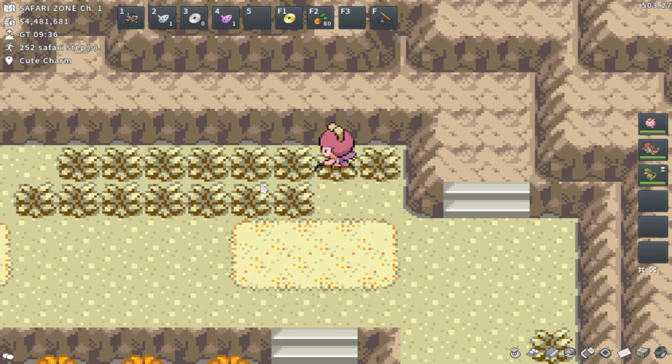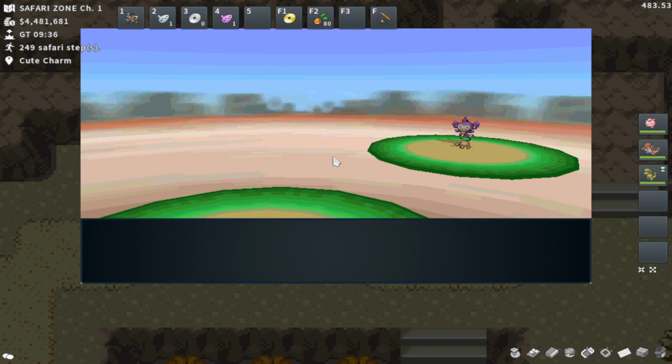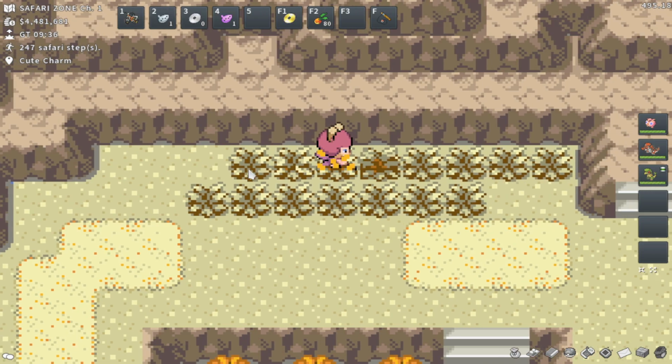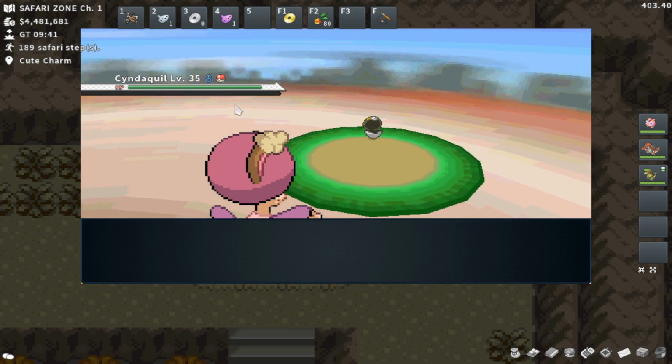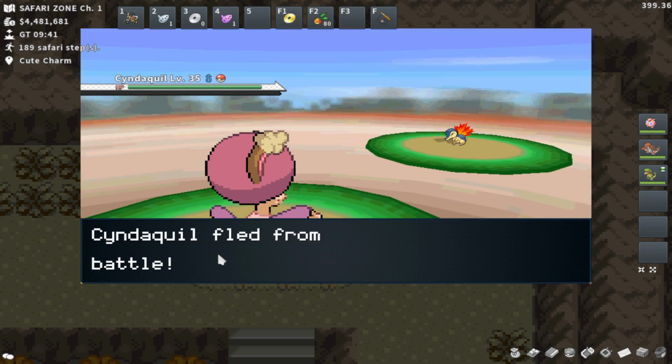Dude, so much back and forth running and waiting and patience and agony just to try to see one and then to see it flee immediately. Thus is the life of a Cyndaquil farmer. Okay, another Cyndaquil encounter, 2 in 1 trip. I think this is the first male one that I've seen. The last one might have been male, I didn't pay attention. If it flees immediately, that would be so poetic.